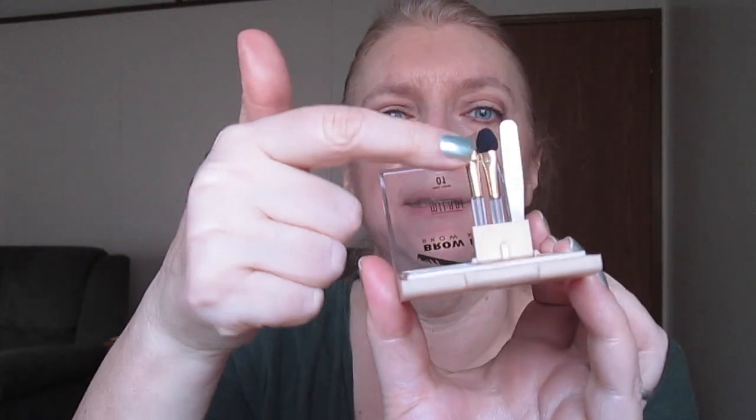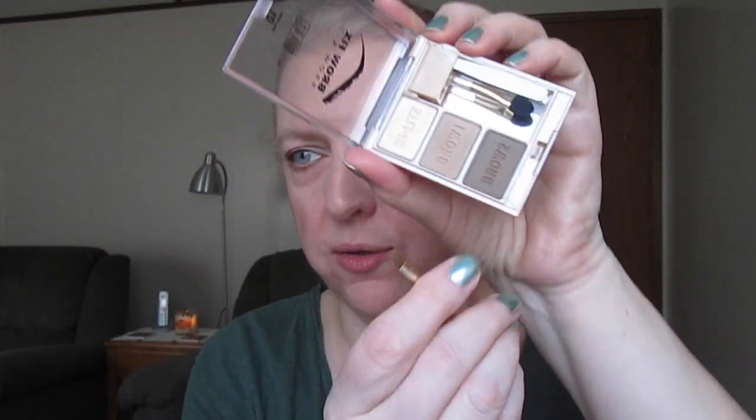Then I'm going to use my Milani Brow Fix Kit in light. This has everything in it that you could possibly need. It's even got a highlight shade if you don't know what you feel like using for highlight color that day. It's got little brushes, a sponge tip applicator, tweezers. I'm going to take that little brush that comes with it and I'm going to use this middle shade to fill in my brows.